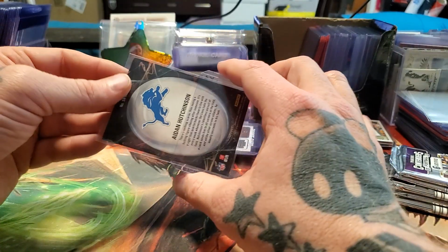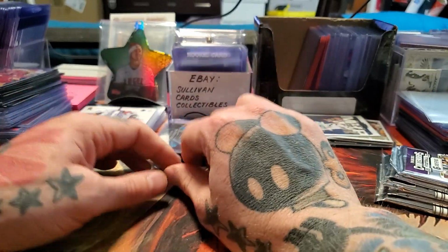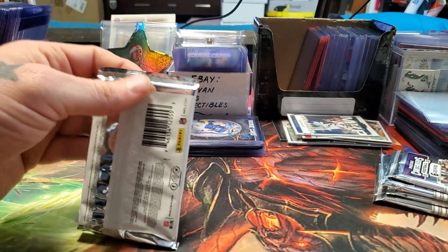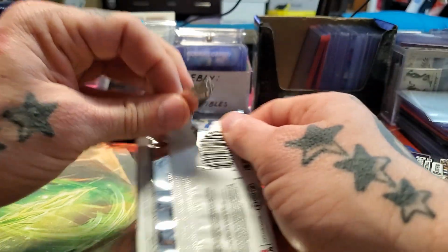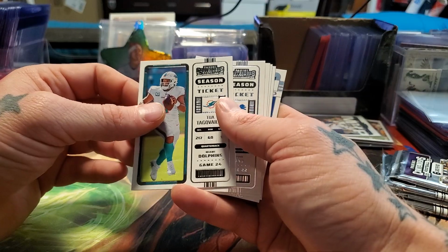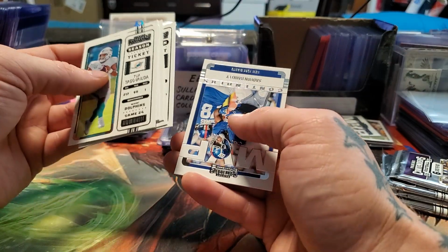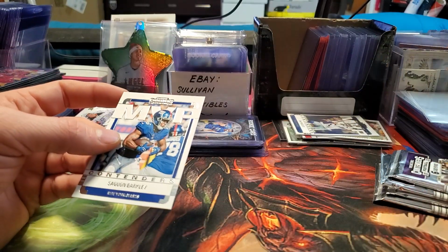Is this a good box or is this a bad box? I don't know. I'm okay with it. I'm getting some cool inserts. Not a lot of regular inserts right there. I'm going to continue opening Panini products because I keep on getting hosed on these things. Season ticket, season ticket, season ticket. No rookies in those. And a Saquon Barkley MVP.